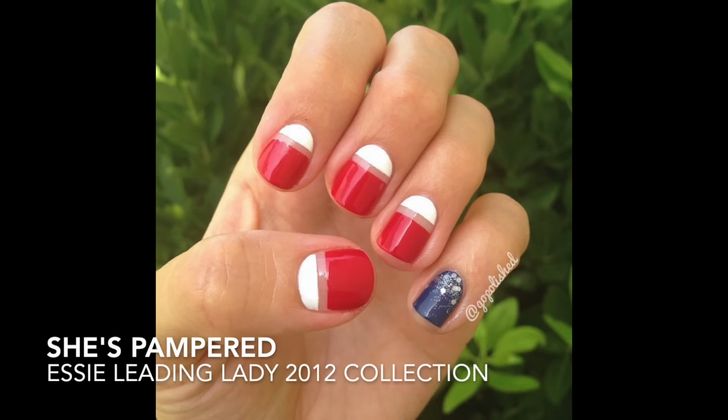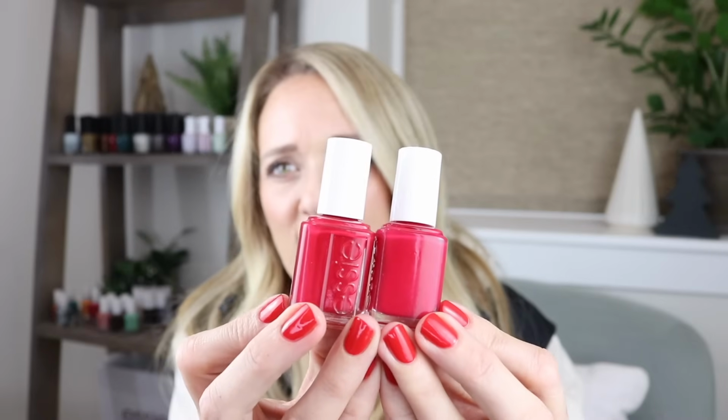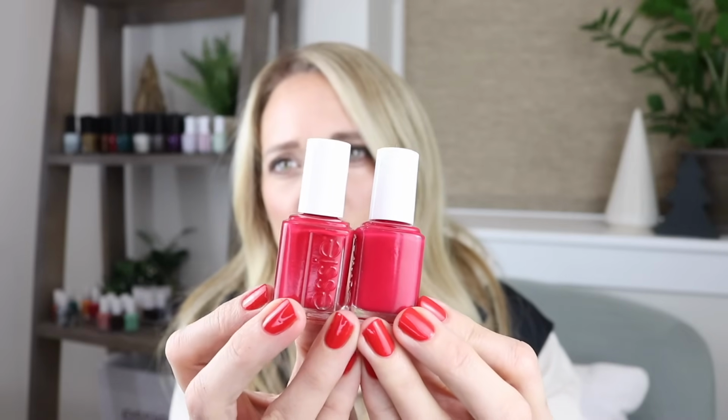Then we have She's Pampered from the Leading Lady collection from 2012, and this was my favorite red for such a long time. It definitely has a little bit of pink in it, but it still is a little bit more red leaning, and it is just kind of the perfect red. I would say this is like my perfect red. If I pull out this one here, you can see, hopefully, maybe not, that this is just a little bit more red. But man, this one is so good. I've loved it for a long time.